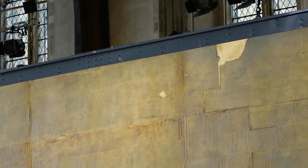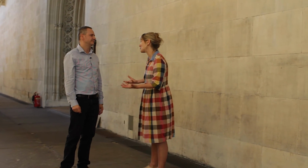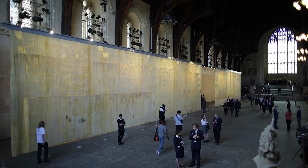Yes. Yeah, you know, what do we value? What do we preserve? Do we preserve things? Do we preserve everything? How does that work? Who does it? Whose responsibility is it? And how do things look after they've been kind of cleaned and conserved?